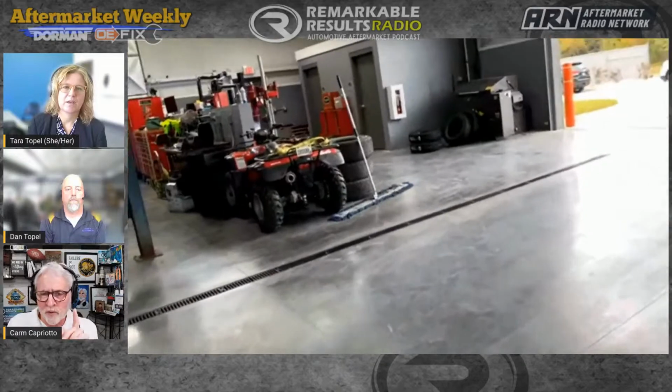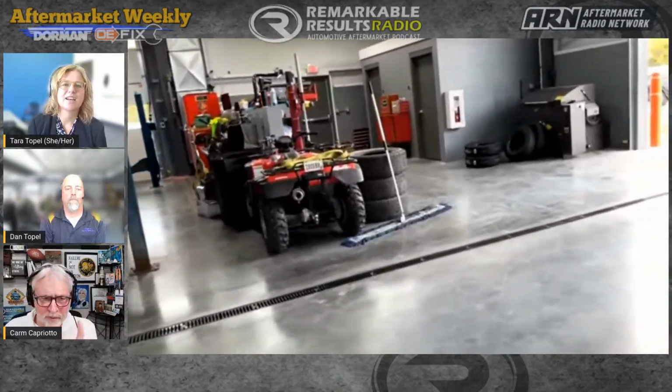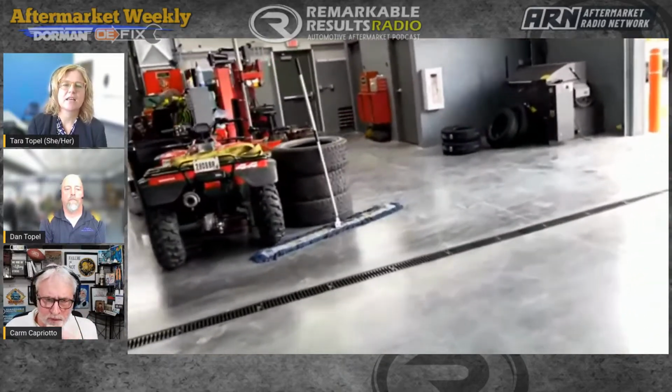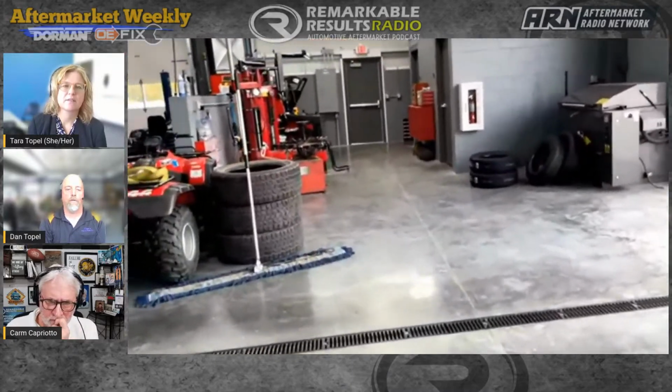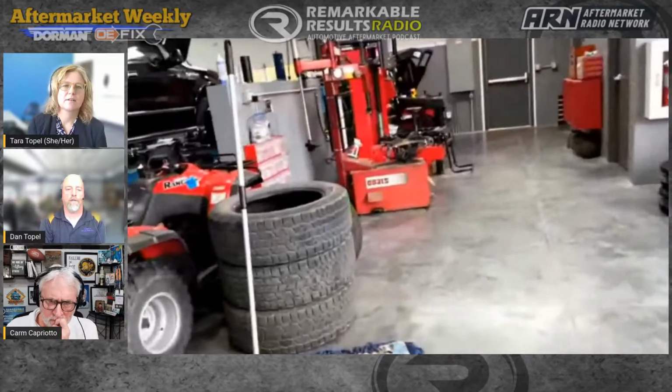Do I see that there's 3 doors for the side load? Yes. One is a drive through the middle, then the other 2 are medium/heavy duty truck bays.